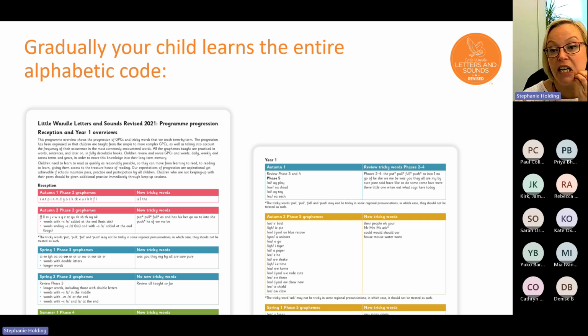So gradually over foundation stage and Year 1, your child learns the entire alphabetic code, and the focus in Year 1 goes away from the basic code, and we grow the code. So we go back and look at those vowel digraphs, and we look at the alternative pronunciations of them. So for example, the sound A, the children learn ai, that makes A, but there's also ay, there's a on its own. There's the split digraph. So they start to learn all the alternatives. So that's why it's called growing the code. And by the end of Year 1, they will know lots of those alternatives. There's always in our language exceptions to the rule, but we teach them the most common ones to help them with their reading.